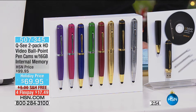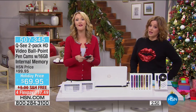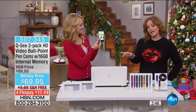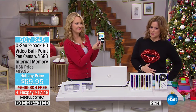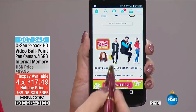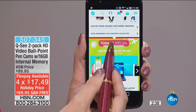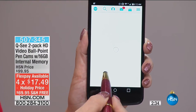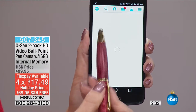It's incredible. We actually took the price down from last year, and we made every single part of this better. It's normally $99 for the two pack. We've got it at $69. We also have the FlexPay. So once again, people adore shopping with us, especially this time of year when we're spread thin, on a budget, and we really want to get something for everybody on our list. This is just $17 to get it home. That's like three cups of coffee for me.